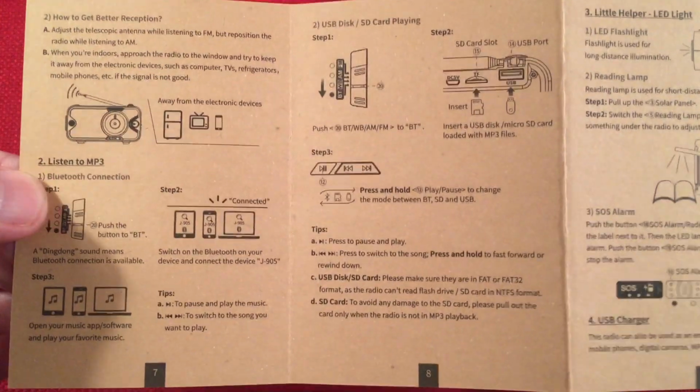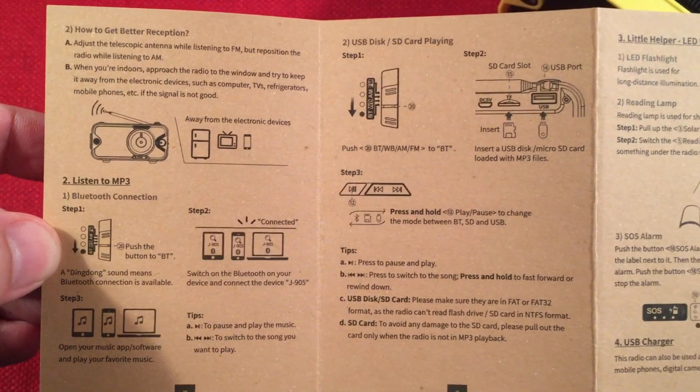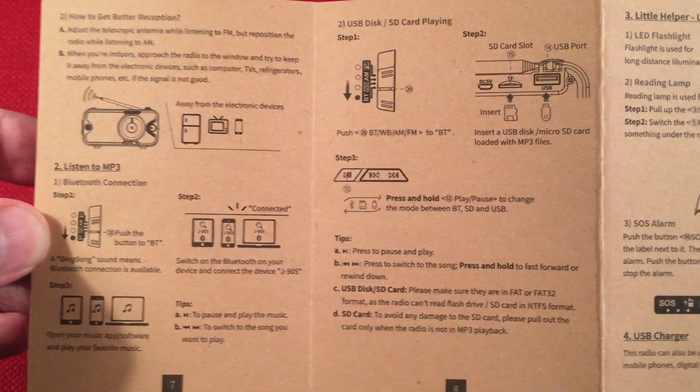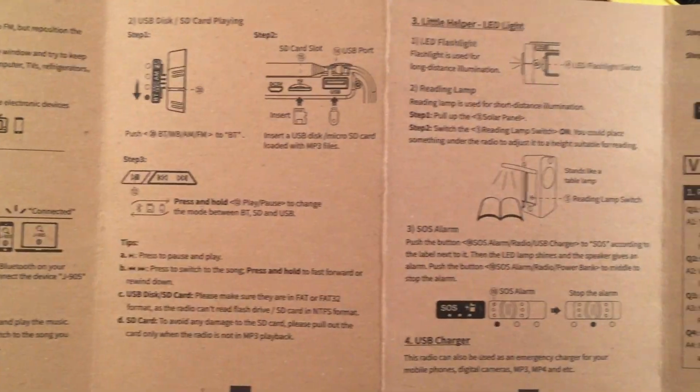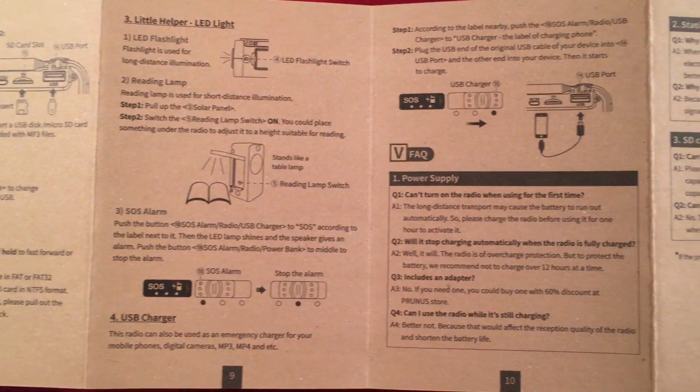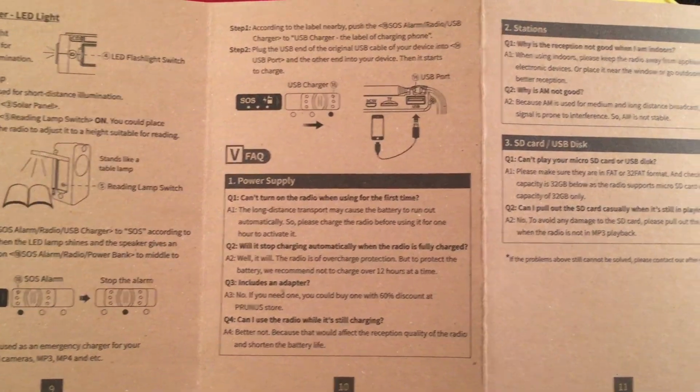Back of the pamphlet, we're almost to the radio. But again, in case you lost your pamphlet, you'll have this forever on YouTube. I don't plan to take this video down. This is awesome. So going across. So yeah, it's a fun little radio. I like it. It's unique looking, so we'll get to it.